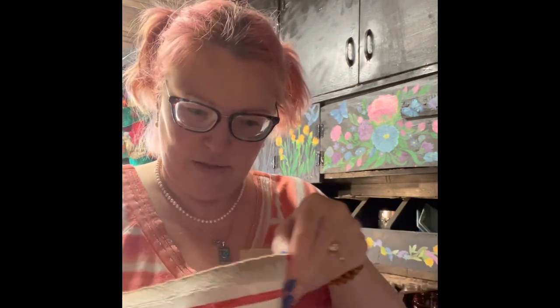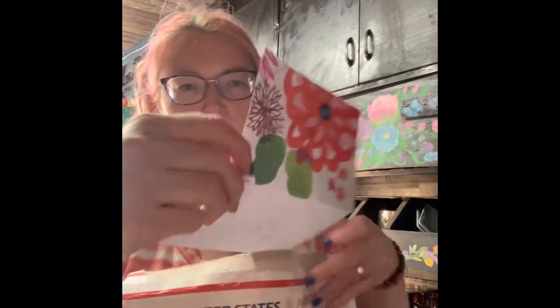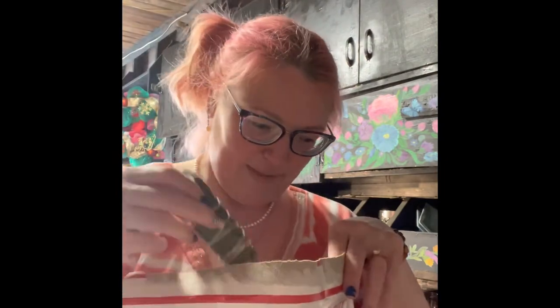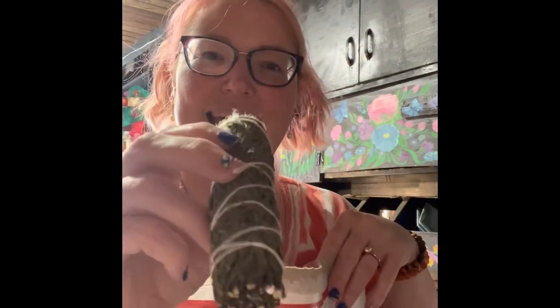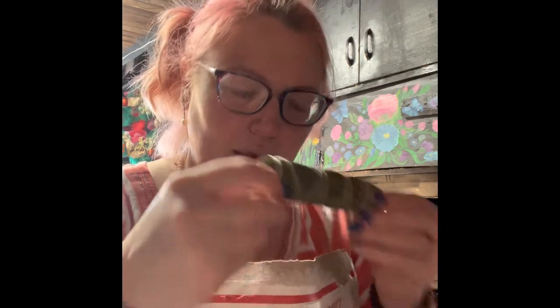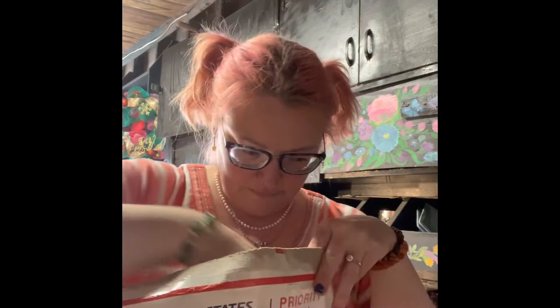And wow, okay, shape. Oh, there's a card. Oh, this is cute. Thank you, Brandy. One love, High Vibrations. Looks like a sigil too. Very nice, very nice. All right, oh, we've got some sage to burn. Oh, this smells really good too. It's not sage, it's a pine or something. It's very nice.